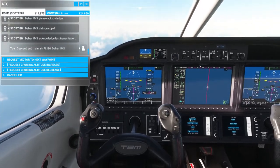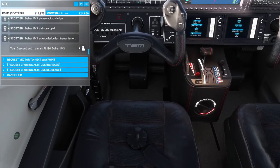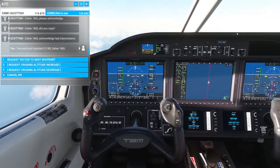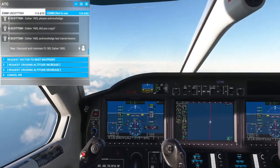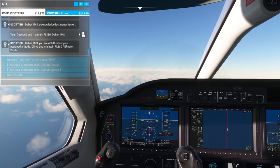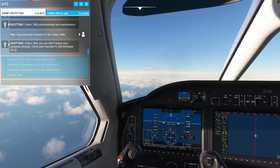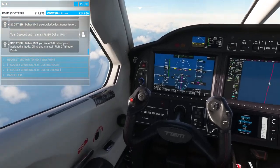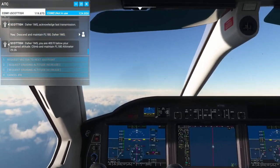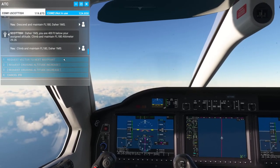Alrighty, let's see if that holds. Sometimes I think that the crossover between 29.92, which is like the default pressure, and the assigned altitude, see, yeah, so now I'm going to have to request an extra. Otherwise, it's just going to tell me that my altitude is wrong constantly, which is a real limitation in Microsoft. So what I might do is request an extra 1,000 feet.